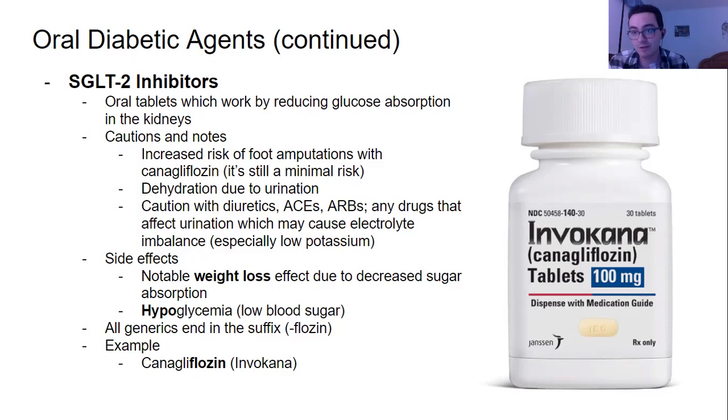It's a very, very minimal risk considering the amount of people who were in that trial. However, it is still important to know, and it might be one of those weird side effects or adverse reactions that pops up on your quiz or test.